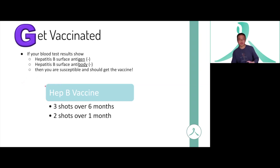So there are 2 strategies. One strategy is to get 3 shots of the vaccine over 6 months, or to get 2 shots over 1 month, depending on the availability of the vaccine in your area.